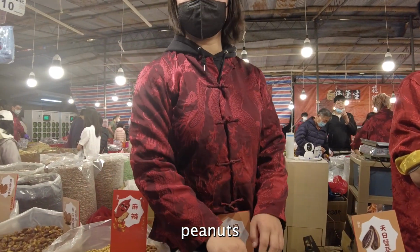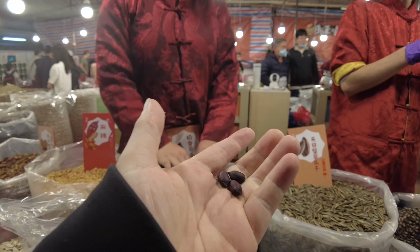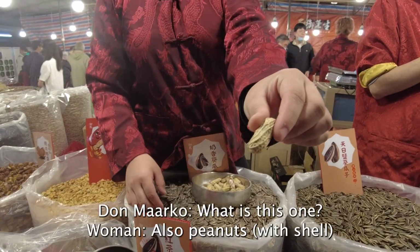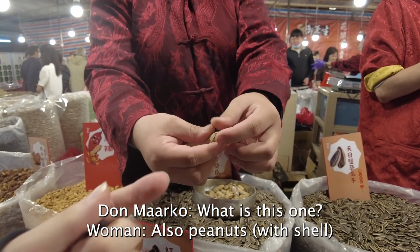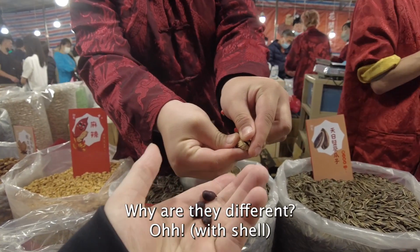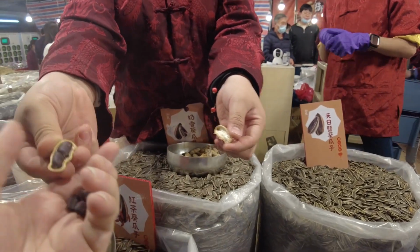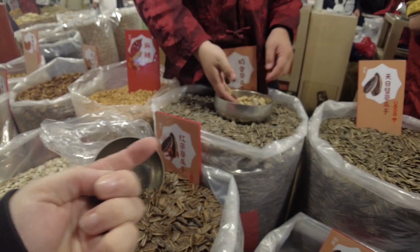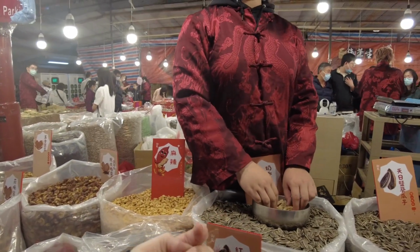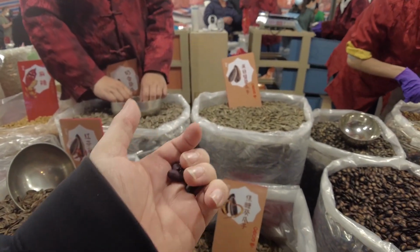Huashen. This is Huashen. It's peanuts. So the woman says they taste very good.